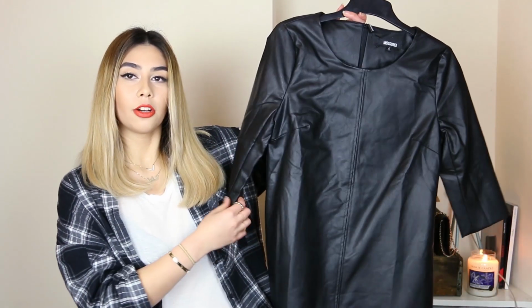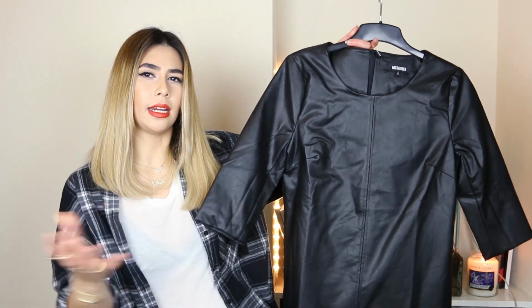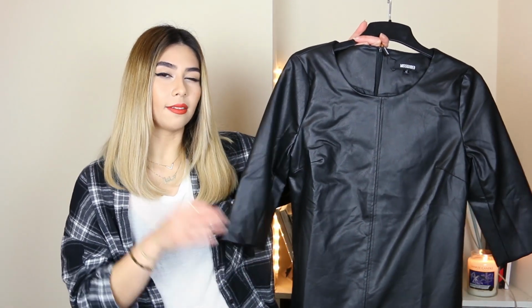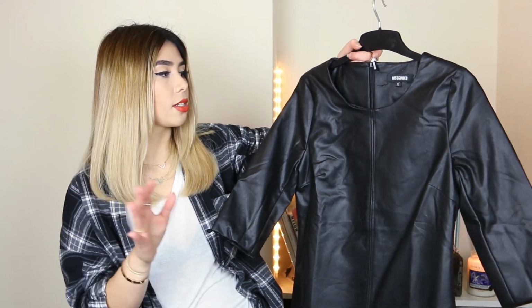Firstly, this leather dress, I really love this kind of sleeve length. I know it's probably going to look really plasticky in the artificial light, but actually it's a really nice faux leather in real life. I love these elbow length sleeves. I think it's really, really chic, and it just goes into a little mini dress. So I thought that was a good staple for the wardrobe, something a little bit edgy but still quite conservative in a way.